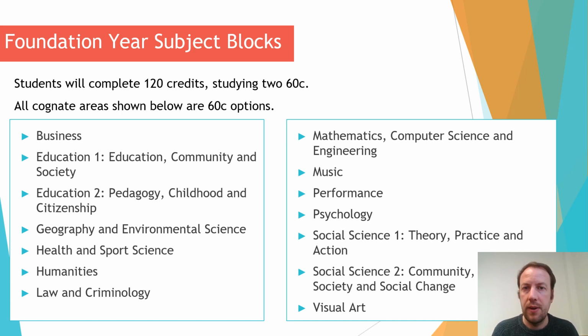And at Liverpool Hope University, we offer a number of single and combined honours options for you to study. If you are studying a single honours within education or within social science subjects, for example, you could do 2 60 credit options within those. So you would do education 1 and education 2, or you could do social science 1 or social science 2. If you're a combined honours student, you might choose business and you might do psychology, for example. That will be aligning towards what your main degree pathway actually is.